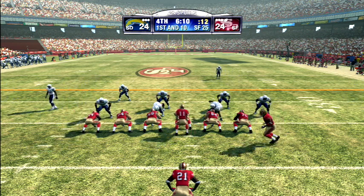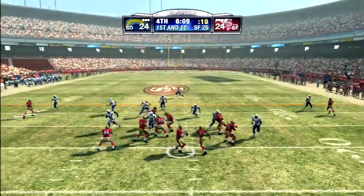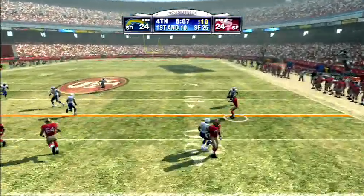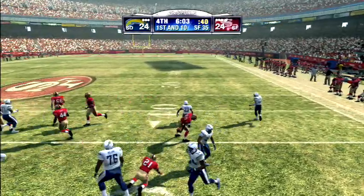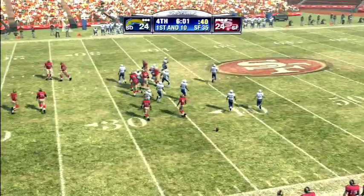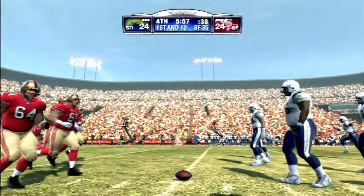Smith sends a man in motion. New call. First down, looking to throw. Gets the pass off. He's tackled right around the 34-yard line. That pass is good for a first down. And he had some zip on that one, didn't he? He reared back and threw that one about as hard as he could.